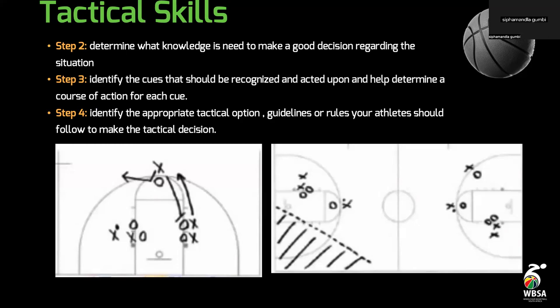This is where most of the teams are losing games, because of decision making. Did I make a good decision? Sometimes you'll find that the high pointer is inside the key, he's got a mismatch, and I'm probably sitting on top of the free throw line, and I want to take a shot.